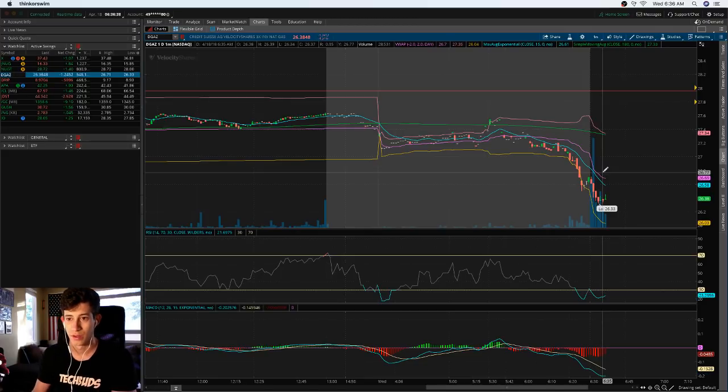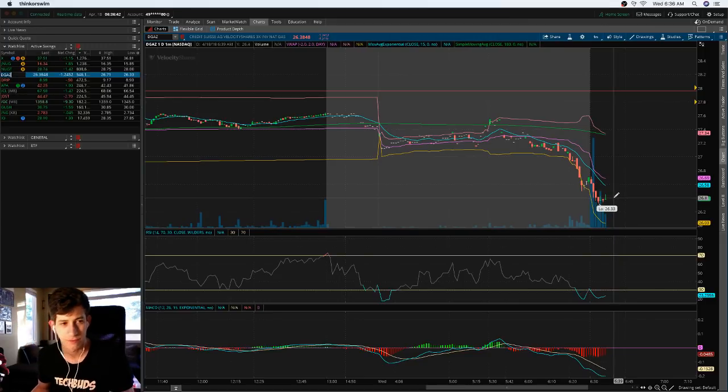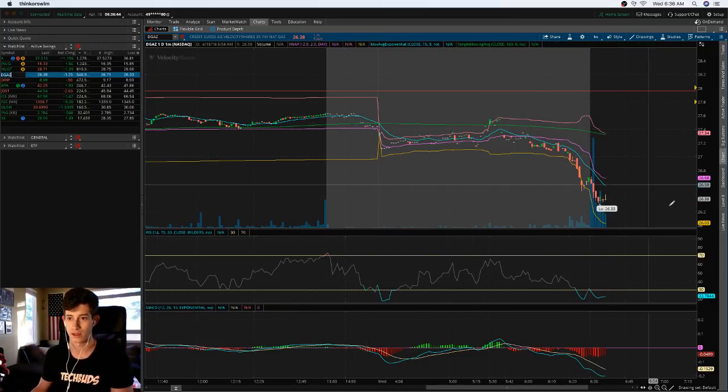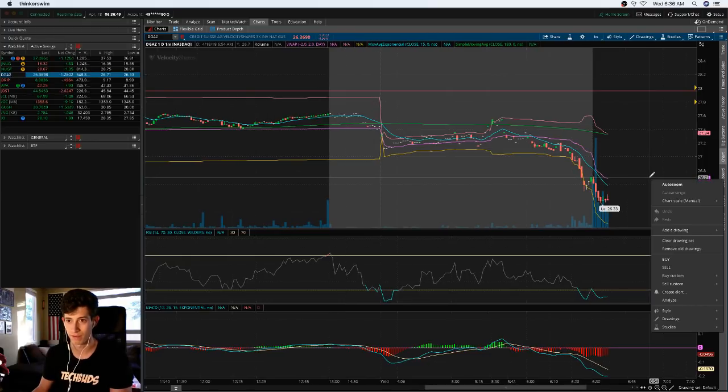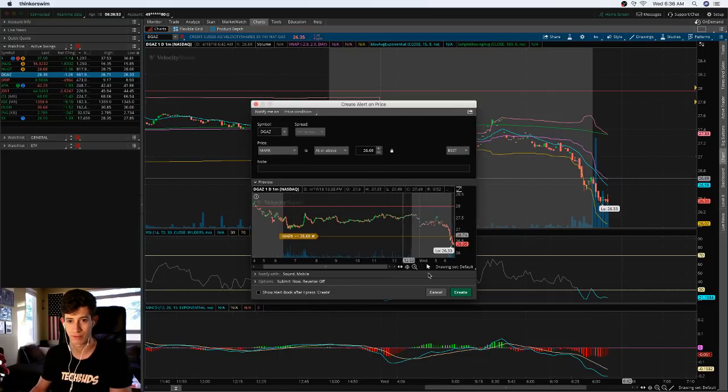All right, so it looks like we have a slight support at around 2640, around 2650 for the gas. I'm going to set my alert for a potential reversal. I want to see if we can catch it when it breaks above the middle VWAP. That's a little bit more of a critical point for me, so I'll just set my alert there.